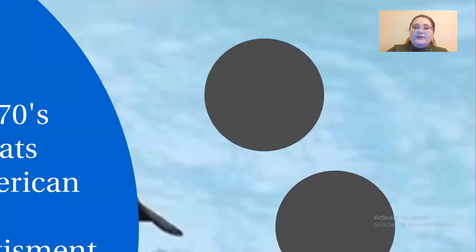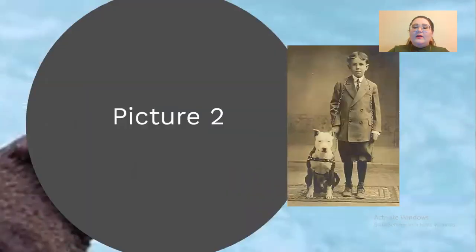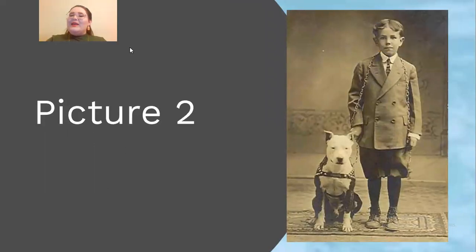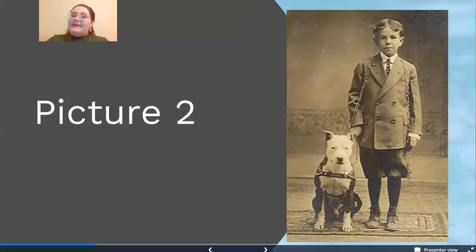So then, on to the next picture. As you can see, this is a little boy. Let me move my little face out of the way so you can see him. As you see, he has the longer-ish face. But pit bulls were not just used as nanny dogs; they were used as protection dogs. So along with being the caretaker and the one that provided for the children, they also protected the children, and that's why you have the little leash on him.